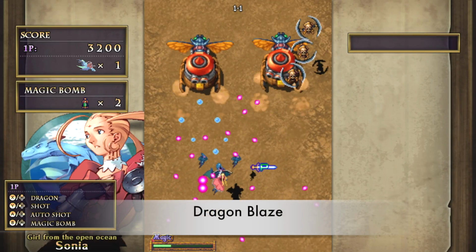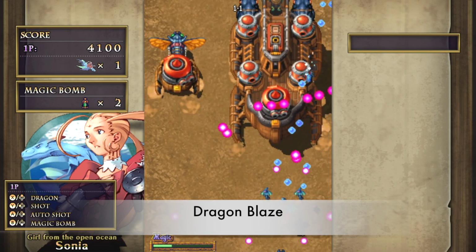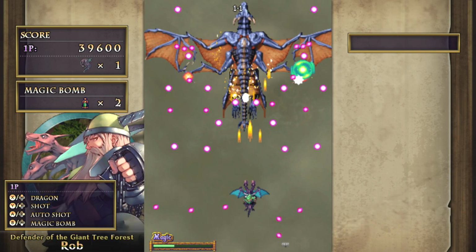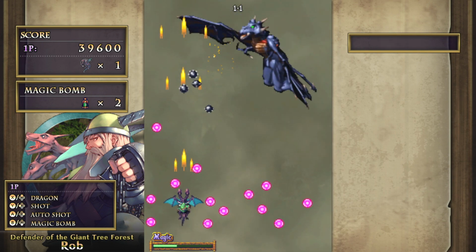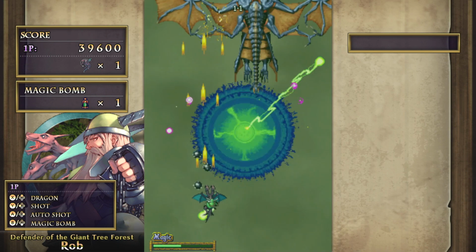Dragon Blaze was another game on this collection that I had never played before, so I didn't know what to expect going in. And after spending some time with this one, I was pleasantly surprised. Dragon Blaze was released in arcades in 2000 and was ported to the PS2 in 2006 as part of Taito's Psikyo Shooting Collection Volume 3. This is another vertical scrolling shooter. This game is considered more of a bullet hell shooter than most of Psikyo's shooters, and is just a blast to play.